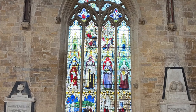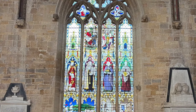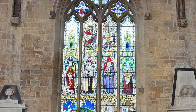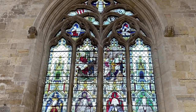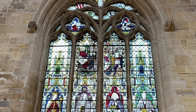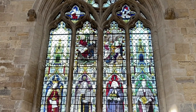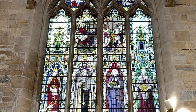Today's talk is on this window. The window was bequeathed by Annie Clark in 1944, and was installed in 1948. The tracery shows scenes from the Transfiguration of Christ, with Moses and Elijah, and a rather nice, colourful depiction of Christ entering Jerusalem on a donkey on Palm Sunday. The scene is a great favourite with school children who visit the church.